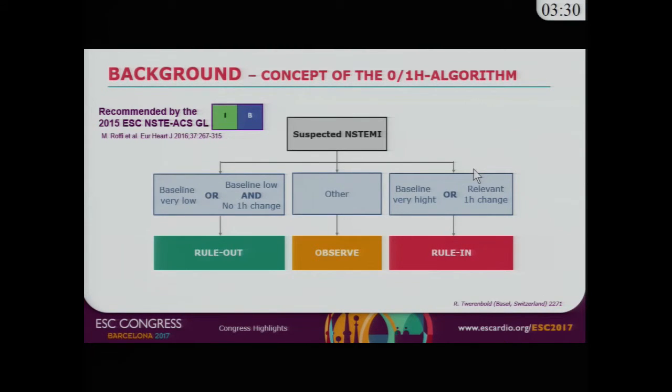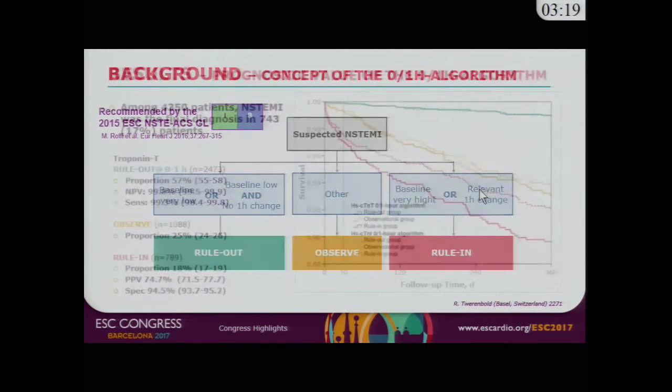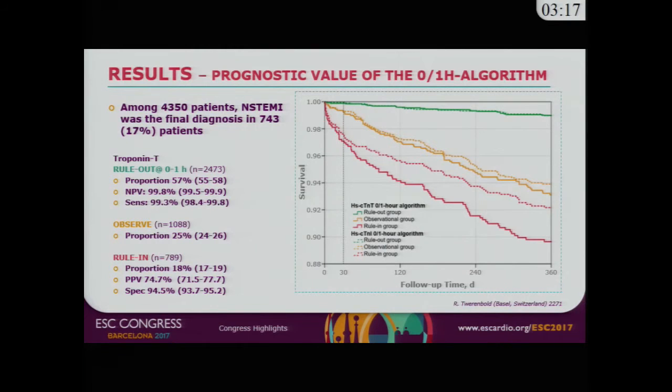On the other hand, if the patient comes in with very high troponin, one single measurement is enough to rule in for myocardial infarction, or if you have significant changes at 1 hour, it is the same. Now, the study is more than 4,000 patients in whom the final diagnosis of non-STEMI was found in 17% of the patients, looked again at the value of this assessment baseline and 1 hour algorithm.